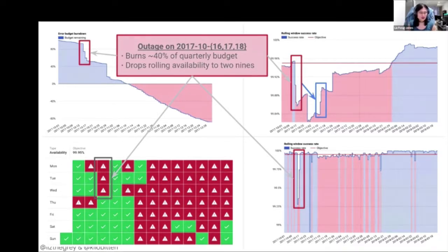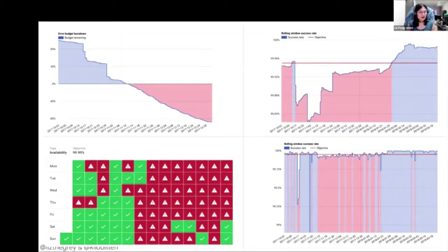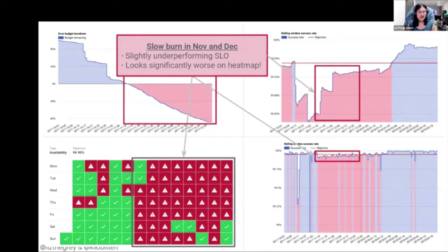But let's also talk about the more subtle kinds of failures, slower burn failures, where we're performing just short of where we need to be as a service. For instance, if we are targeting 99.95% and we're actually achieving 99.9%, what does that mean for our service? Well, it means that on each individual day we're underperforming our target, but only by a little bit. This is something that we may want to address in the long term, but on day 1 or 2, it isn't necessarily an emergency, but it still reflects upon our error budget burn.